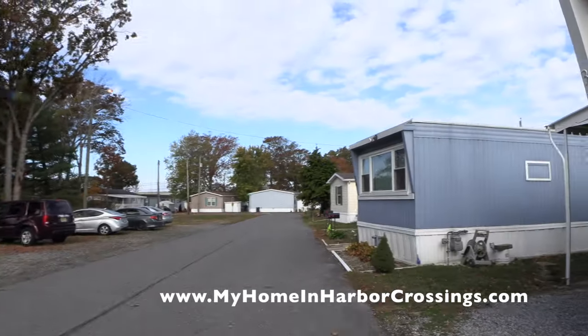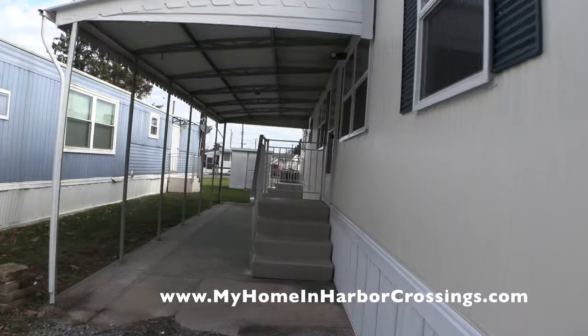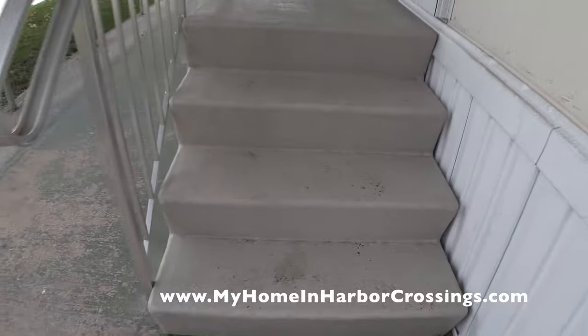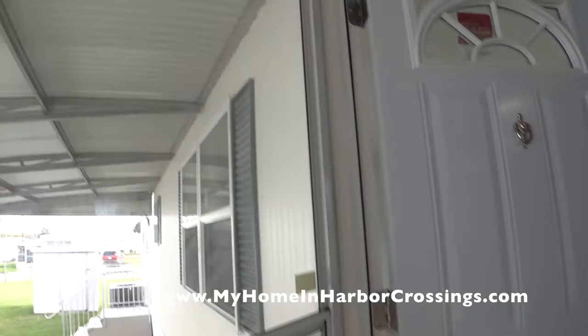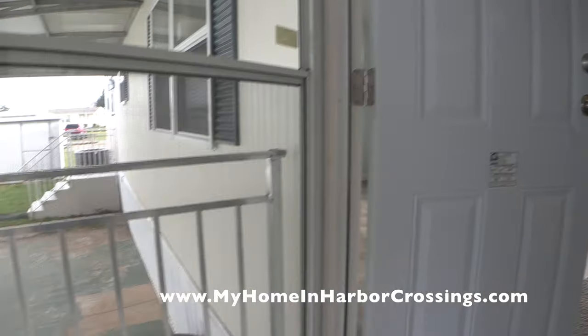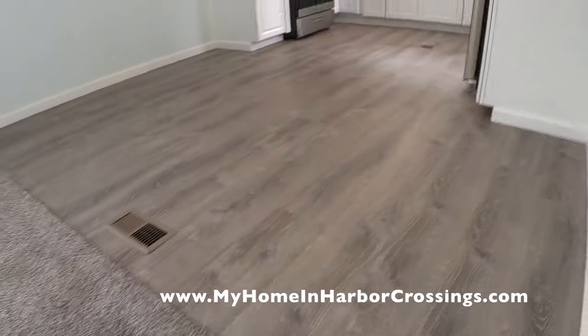So here's your parking across the street on the gravel section. We got two new fiberglass steps here, and we have a new storm door and a new front door. And it's really quite a bonus to have that awning. It's spectacular. Here you see the new door, the new storm door. Here's new flooring. This is new laminate flooring.